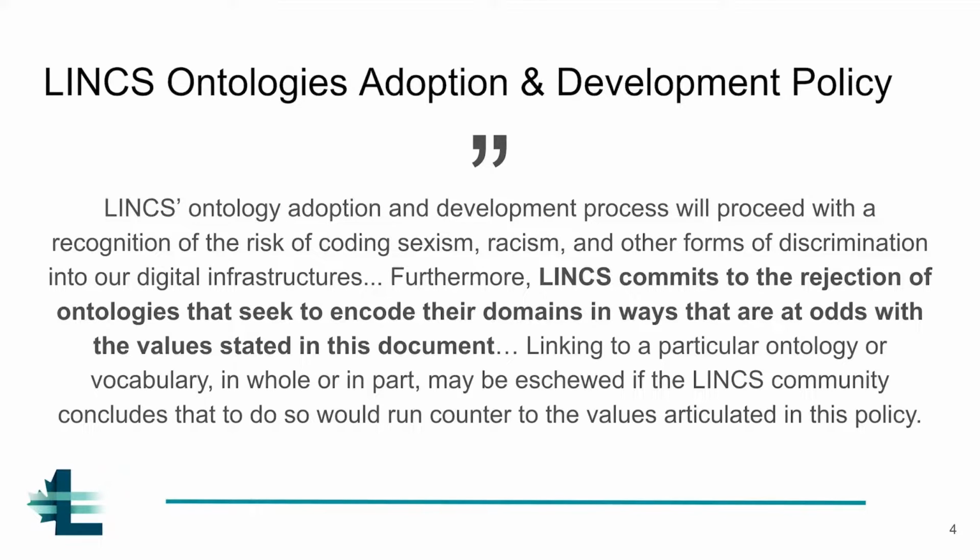So at the start of the project, the Lynx team produced the first draft of the Lynx Ontologies Adoption and Development Policy, which governs the project's approach to ontology selection and implementation. This was done before any decisions regarding ontologies were made, as the team felt it was important to first outline the values and criteria against which potential ontological solutions would be assessed.